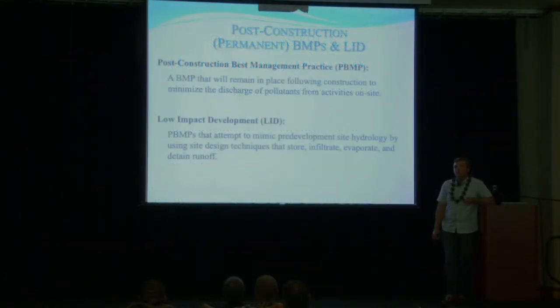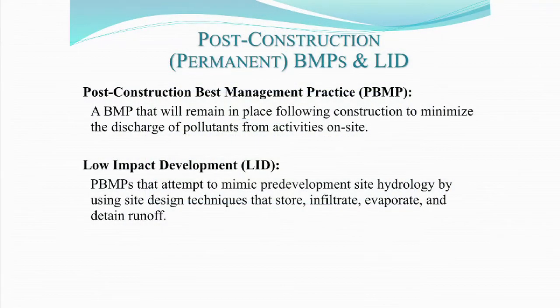A particular type of post-construction BMP that we try to prioritize is low-impact development, and that is attempting to mimic pre-development hydrology. So rather than treating stormwater like a nuisance and just getting it out of the storm drain as quickly as possible, we want to actually create grass swales, storage ponds, and other types of scenarios where the stormwater can actually remain on site and infiltrate and recharge groundwater, provide water for plants, stuff like that.